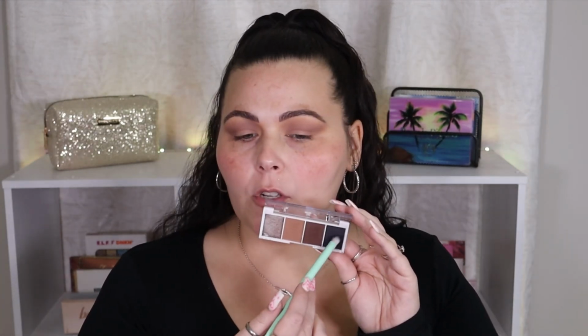So now I'm just going to switch over to this e.l.f. palette. I'm going to use the black shade. And this black shade does look like it has a little bit of glitter in it, but it doesn't look like that when you apply it to the lid. I'm just going to put this on the outer corner. I mean, this shade is so pigmented and it's not patchy at all. Same thing for this side. Just going to start working this on the outer corner.